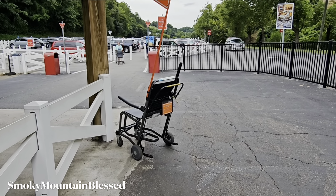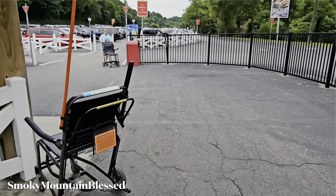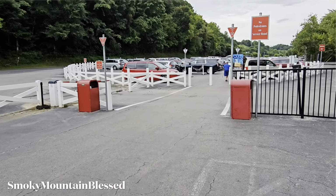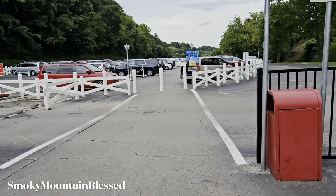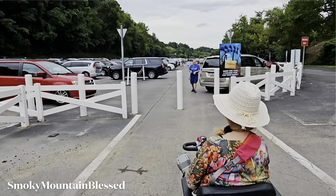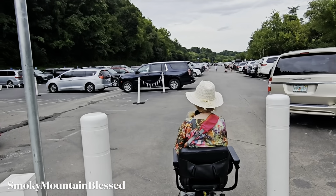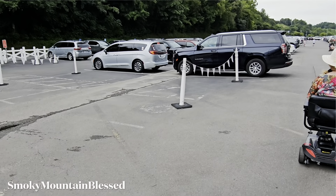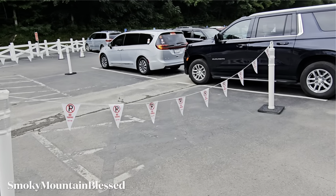Now here's a transfer chair that's been left behind. So I'm not sure exactly how this is, but I think right here is what Joy was talking about. So when you come into the park and you want to drop off someone that's in a scooter, but you don't have a scooter handicap parking thing, then here is where you would come. You would go into the handicap parking, you would pull all the way as close to the park as possible and drop your person off right here. Then you'd have to go find regular parking, as far as I can tell.